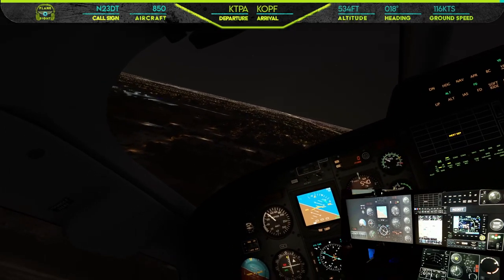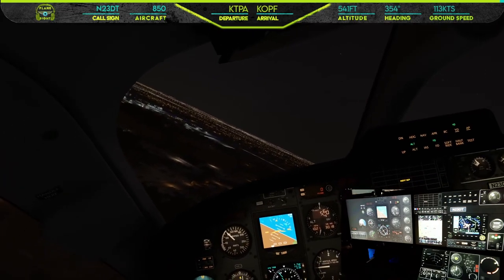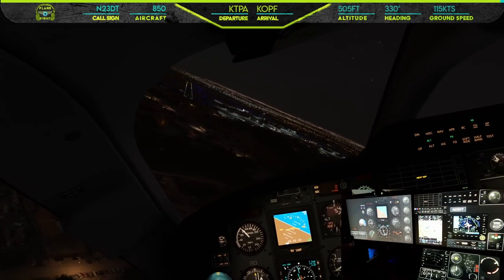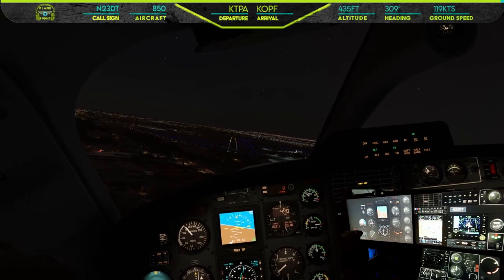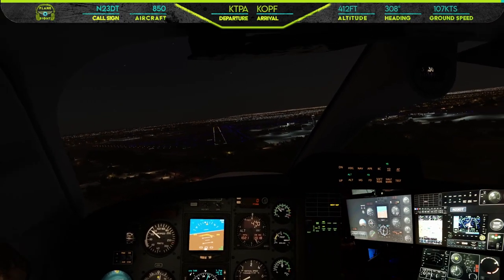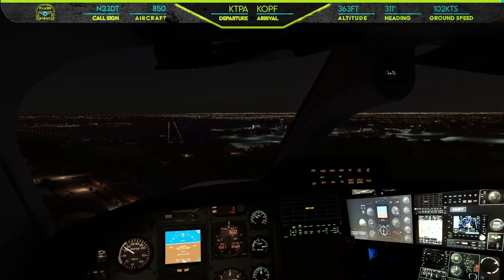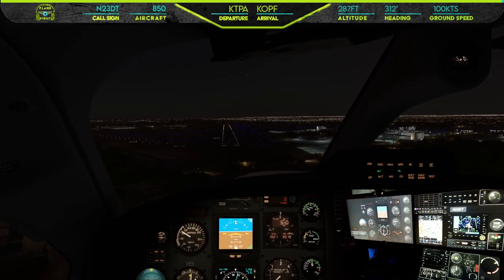We are coming in for landing. Coming around. 500. 500. Go ahead and go flaps full. Go yaw dampener off. Landing lights are all on, three green on the gear. We are ready to go.